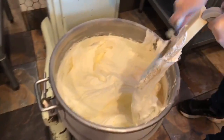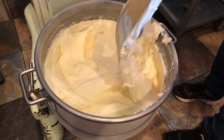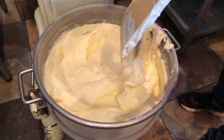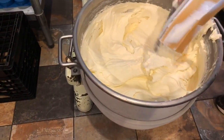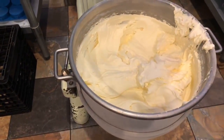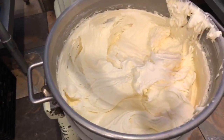Oh my gosh, that looks so good. This is probably the best smelling office. It was definitely a lot thinner when I started. Oh, yeah. So you said those vanilla beans were soaking for 3 days? Yep.